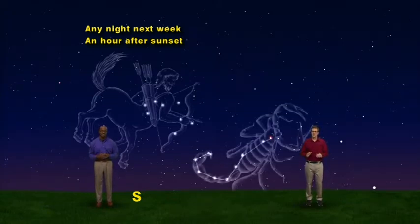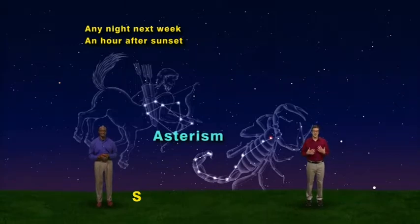Many of the stars of Sagittarius are too faint to see from cities. However, there are eight stars here that are fairly bright, and they form what we call an asterism, like the Big Dipper in Ursa Major and the Sickle in Leo the Lion. Therefore, the teapot in Sagittarius is not an official constellation.